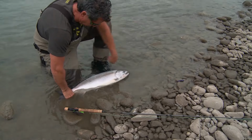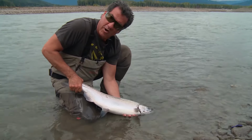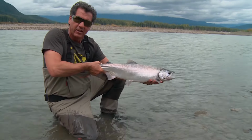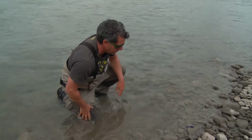Okay, look at that. That's what I put on. Oh, nice coho again. Look at how fat they are. Look at that. Just sea lice coming off them. I mean, these are fresh, fresh coho. Look at that. Look at how fat they are. Wow. They don't take any time.